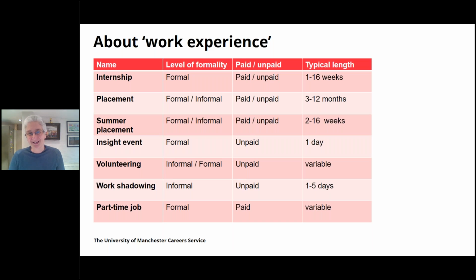Also, the million-dollar question, quite literally, is will the work experience be paid or unpaid? So here I've said whether something is likely to be paid or unpaid, and of course there are always exceptions. Where I've put both, so the internship placement and summer placement, you get both. You can get paid opportunities, but some opportunities may be unpaid. And I'm going to talk in a little bit more detail about how you approach securing work experience that's paid a little bit later. And also the length of work experience can vary significantly from insight events or volunteering that can just be one day in length to a year-long placement, which could be 12, 13, sometimes even 14 months, and basically everything in between.